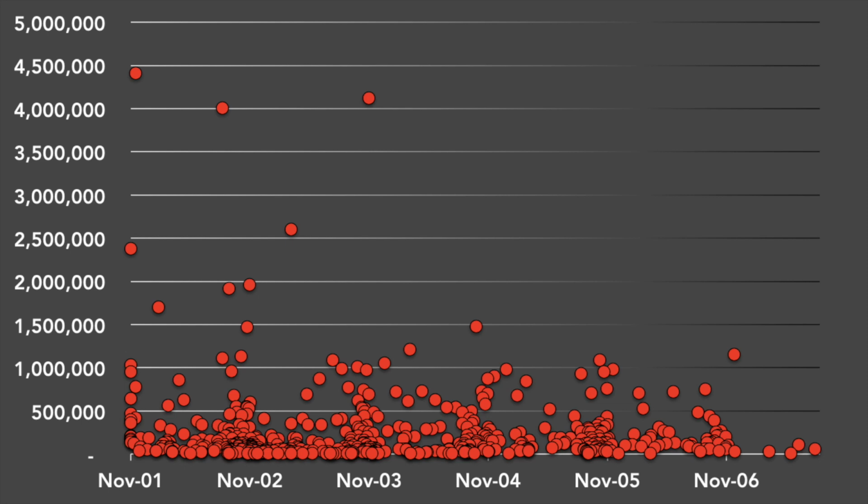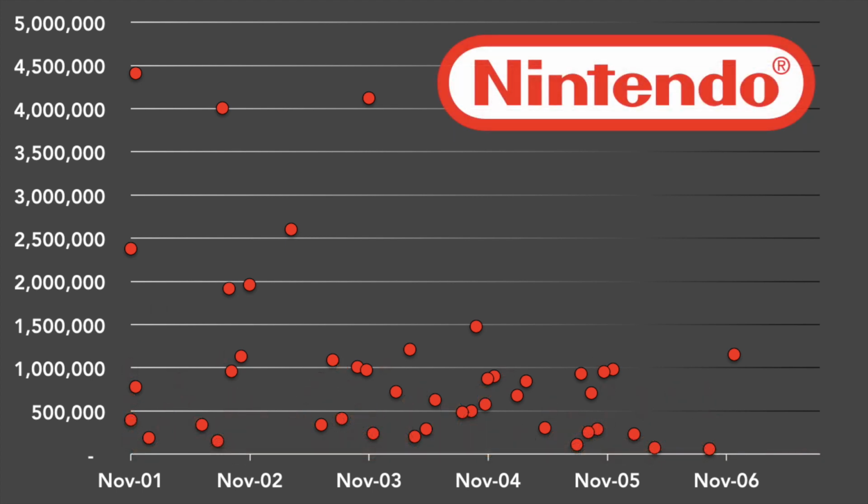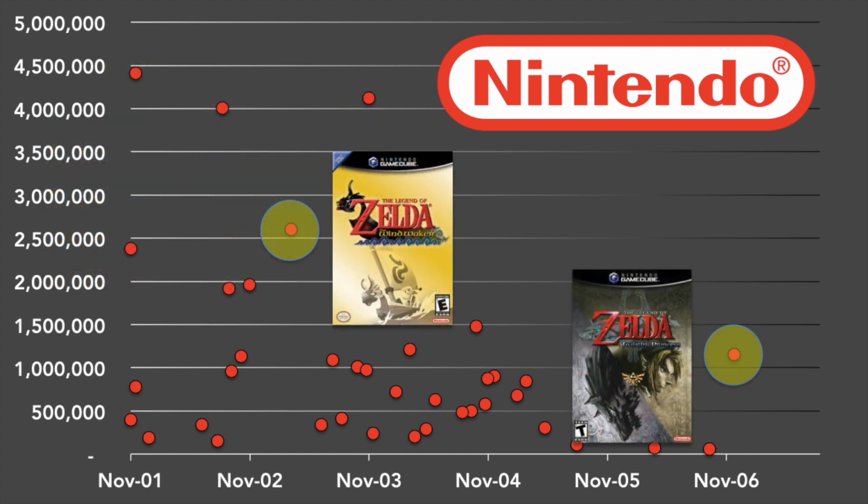And on the flip side of the coin, if we remove all of the games except for those published by Nintendo, we can see that Nintendo returned the favor to its fans and themselves supported the system with a steady flow of games right up until the end. These three games up here are those three extreme outliers that we just mentioned, Melee, Double Dash, and Sunshine. But don't worry, Zelda fans, 2 of the Zelda games managed sales of over 1 million copies.